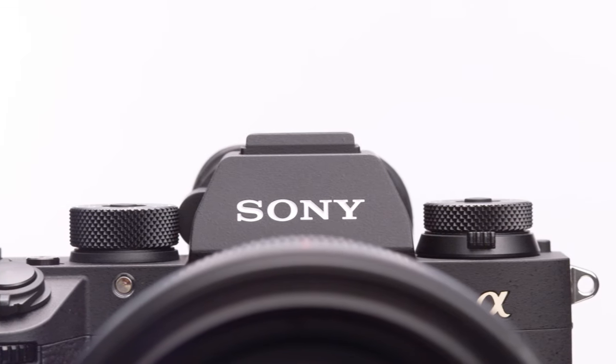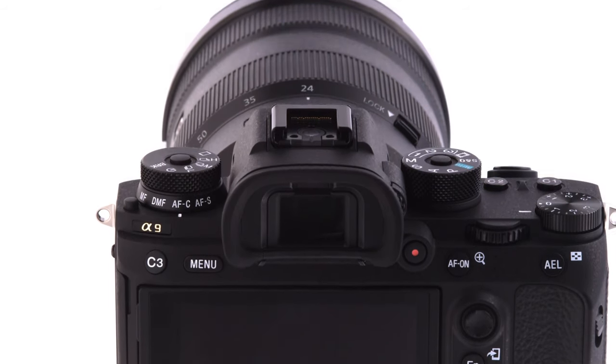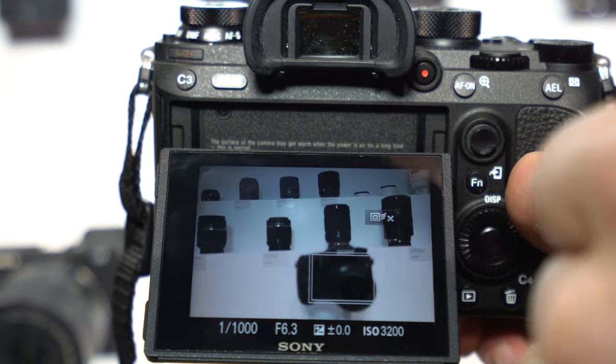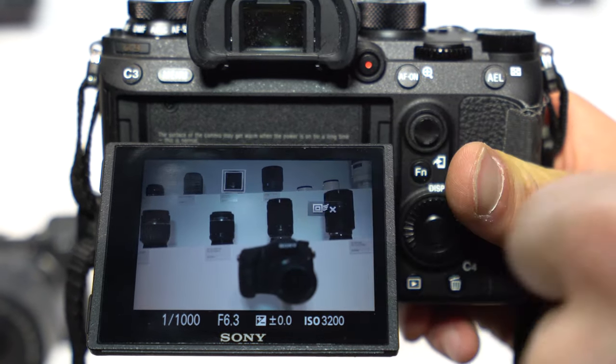And then a couple of the things that are immediately noticeable. The eyepiece itself is super bright and super beautiful. For a mirrorless camera, the image needs to be created digitally. And so the eyepiece looks great. The screen on the back looks amazing. And of course, it's a full frame camera.